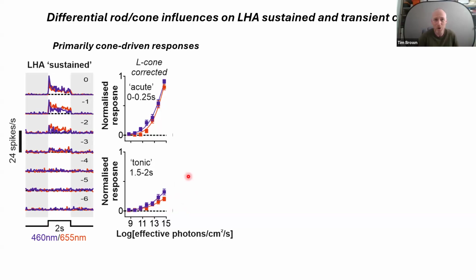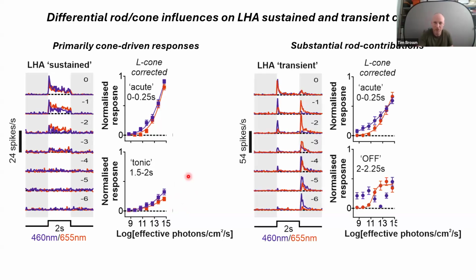For now, really, the main point I wanted to make is this is very, very different from what you see when you look at the transient cells within the LHA. So again, here's an example neuron, and here's the population data. So you can see that actually responses to the short wavelength light, if we just focus on the initial acute on excitation of these cells, tend to be bigger for the short wavelength than the longer wavelength, particularly at lower intensities. So this is strong evidence that actually there's a substantive rod component to the response of these transient cells that you don't see in the sustained cell population. And as I mentioned, you don't see that in the SCN either.